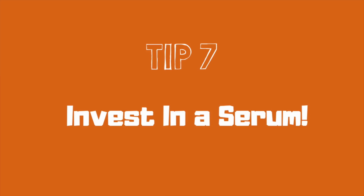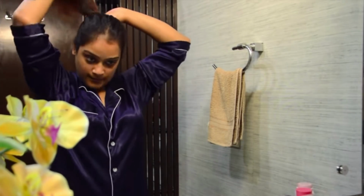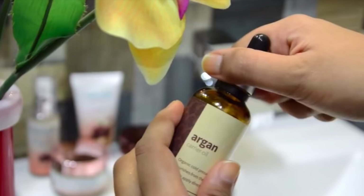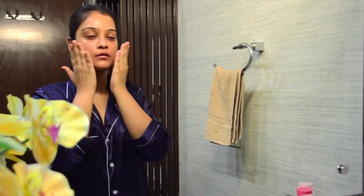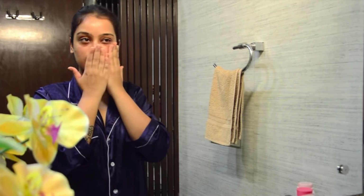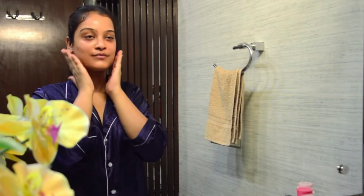Invest in a serum. Facial oils are such a blessing that help in moisturizing and repairing damaged skin caused by sun, pollution and free radicals in your daily life. Argan oil is my current secret for healthy, radiant and fair skin. Use this every night before sleeping and you will see the difference.